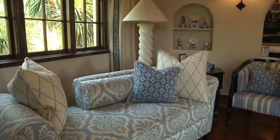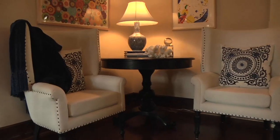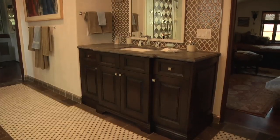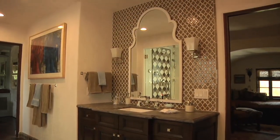I think my inspiration was to try and bring in a serene, quiet space with a wonderful textured wall. We've brought in very big splashes of color in our contemporary art. And then all the tile in the bathroom was to try and bring a little bit of Moroccan Spanish style.